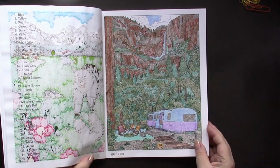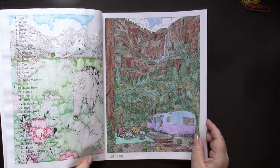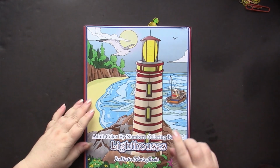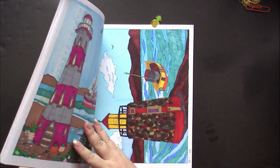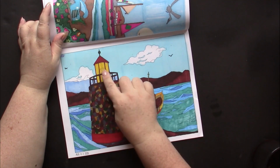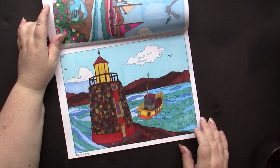But yeah, this was done with Artezas, I think. Oh no, it can't be. I'm pretty sure it was my Prismas, because it was the end of the month. Yeah, that's it. I don't like the Prismas on Amazon paper. So I did one out of Lighthouses by Zen Master. Did this one. I am doing all the lighthouse lights with a glitter gel pen.